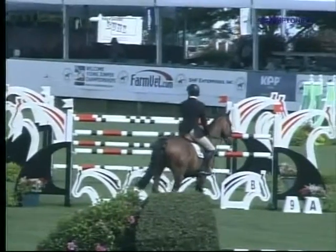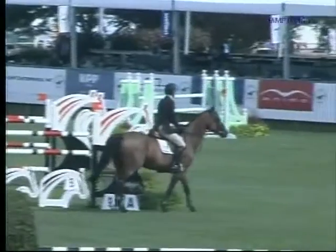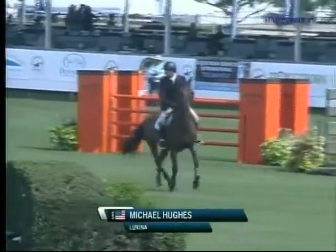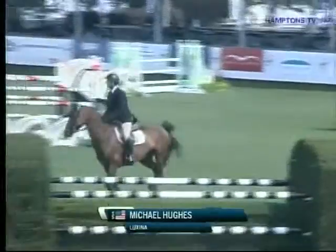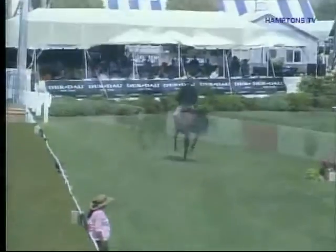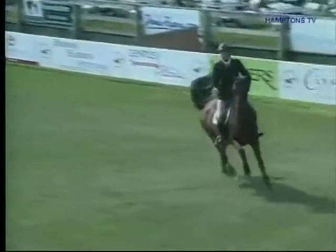A PC for our course designer, 12 entries, 12 in the jump off. First to go, Michael Hughes and Luxina. This is a very fast little mare. Michael's been riding her for at least 3 years now. He knows her very, very well. And he's an experienced enough rider, despite his youth, that he knows how to go first and pull out a win. We're looking for the riders to perhaps do 9 strides from 1 to 2.